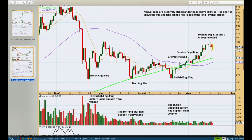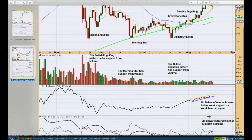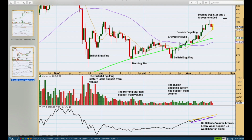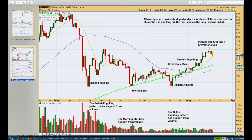But now we get a strong bearish candlestick pattern. ADX is just extreme, RSI is overbought. Well, I think we could get a little bit more upward movement before it's ready to change. I don't necessarily think a high is in place yet. This would be my bottom line. If we see a new all-time high, it's back in a bull run, obviously. Well, not certainly, but it would look very likely.